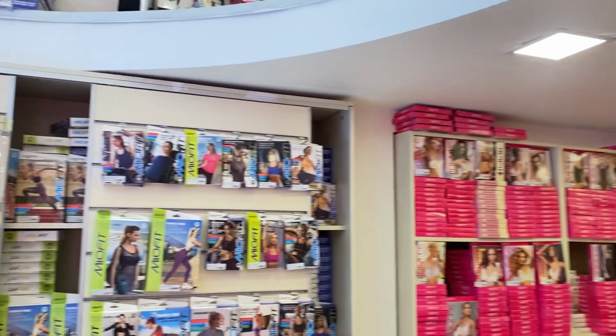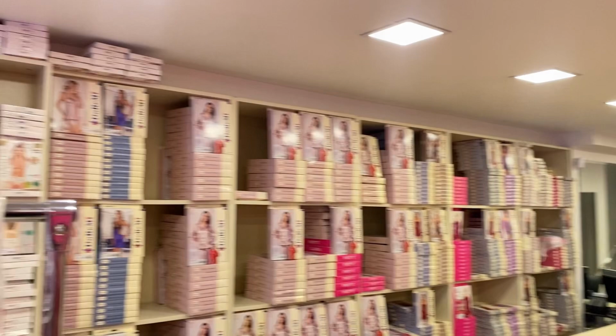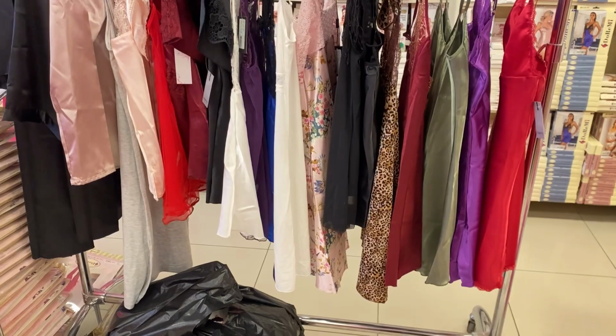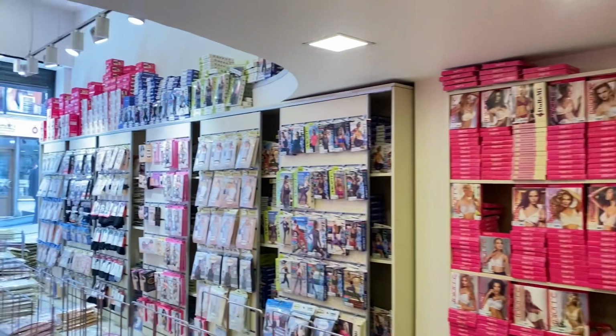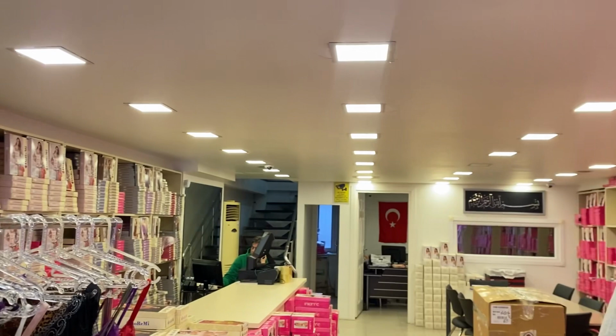Okay, let's ask. Merhaba. I see you are selling lingerie. Is it lingerie or sleeping gowns? Sleeping. Okay, what are the prices like? How do you sell? For sleeping, let's say. Prices vary. $3, $4. Okay.